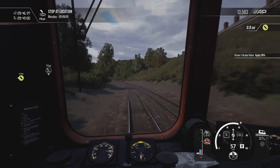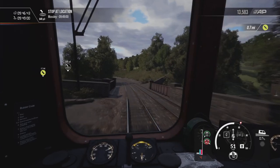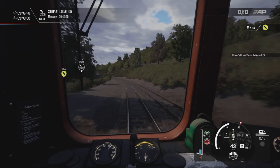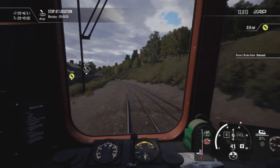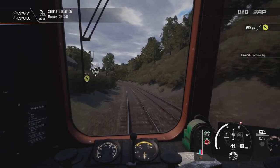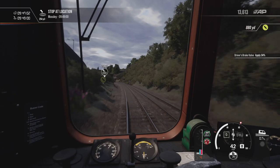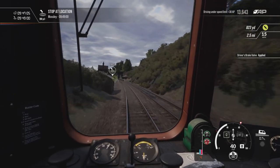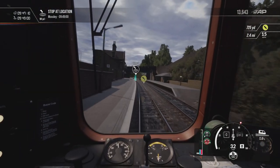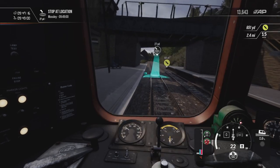Here we go. Oh, I think we're going to need a bit more braking on this one. There we go. Let's release that as we approach Mosley. Okay. I think we're going to overrun it. Possibly. Yeah, we're overrunning.